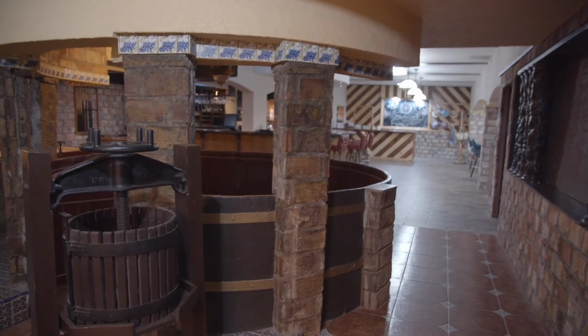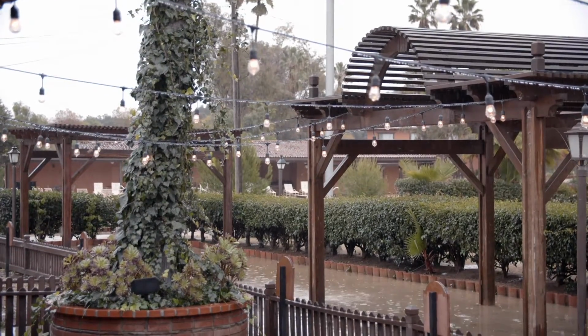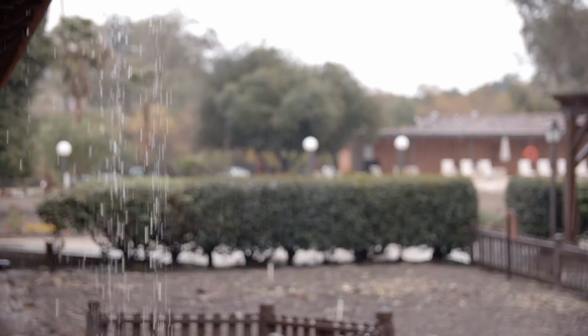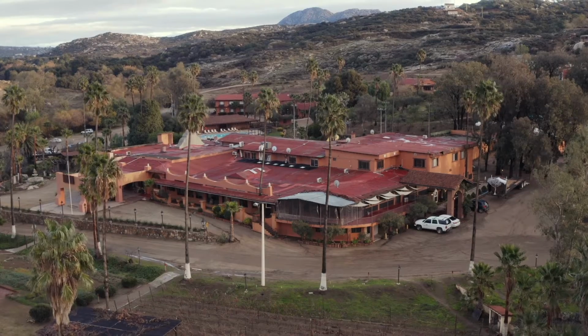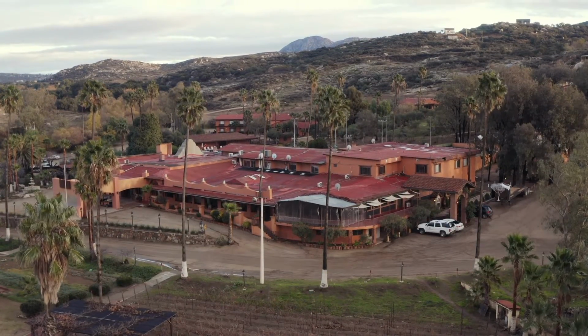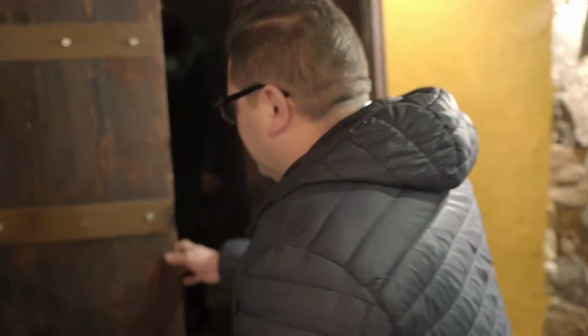While we were down in the cellar eating, it began to rain quite a bit. Instead of outdoor activities, we explored a bit of the history in the main building here at the ranch. So we got ourselves a guide and decided to expose ourselves to the historicity of this old rancho. He's going to show us a tour of this whole place, so let's do that.